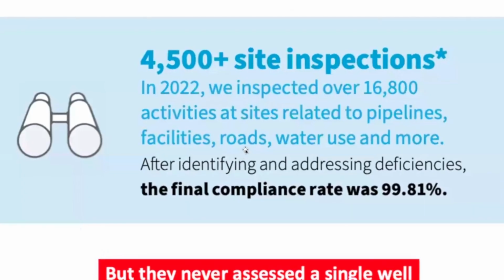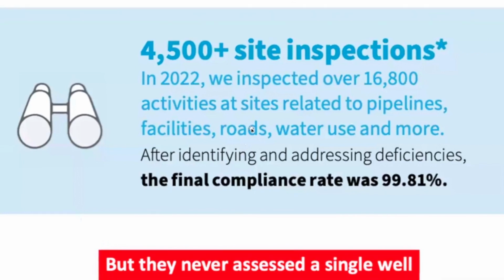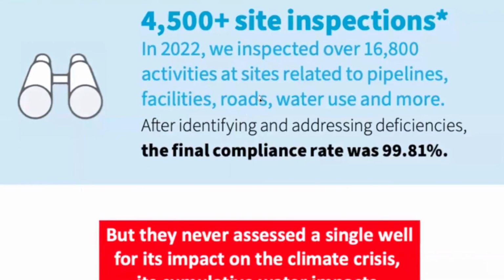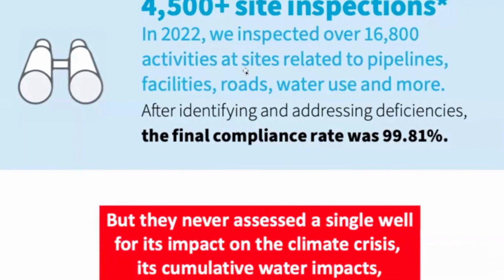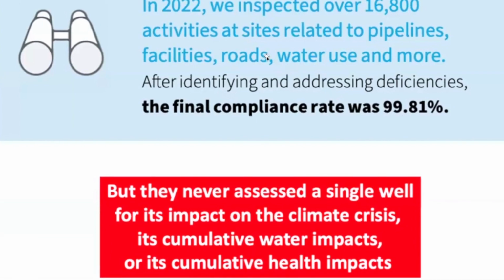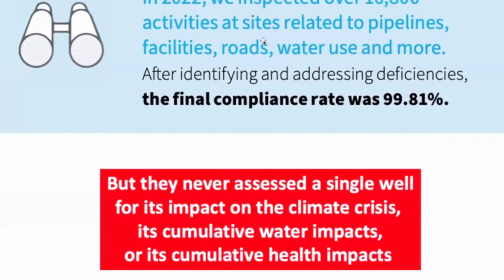They do 4,500 site inspections every year, but they never assessed a single well for its impact on the climate crisis, its cumulative water impacts, or its cumulative health impacts. They said their final compliance rate was 99.81%, as long as they excluded those other factors.